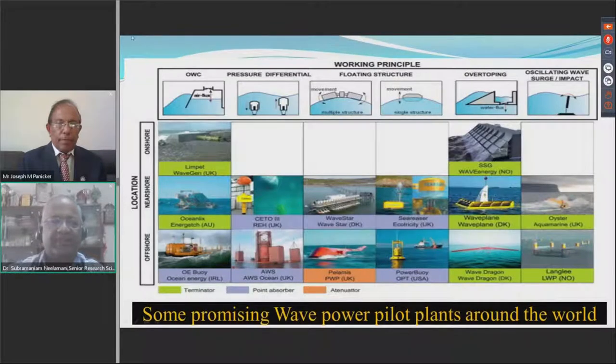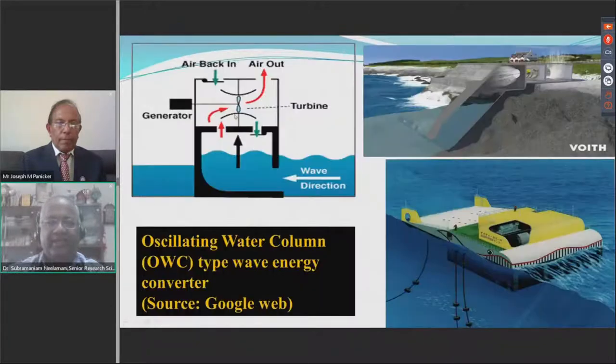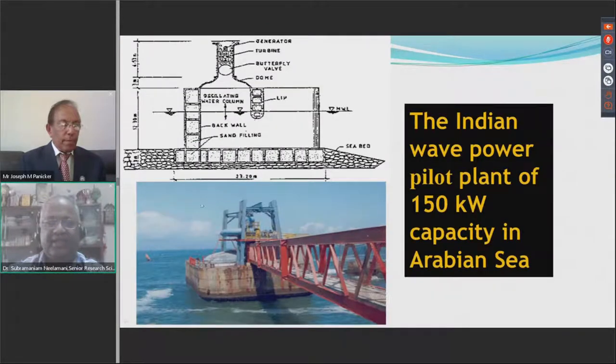So these are some of the power plants at pilot level in different countries: US, Canada, Denmark. There are different ways of converting. And this is the typical one we use in India. This is the one that gave me an opportunity to learn a lot. So I really thank that particular group for the support.